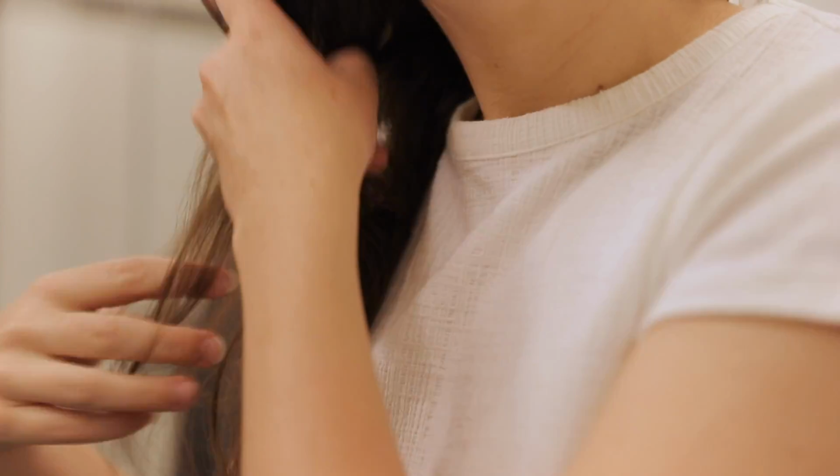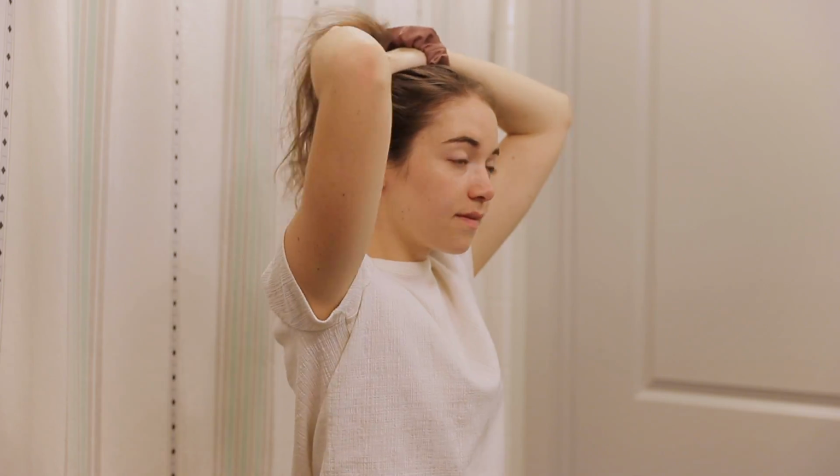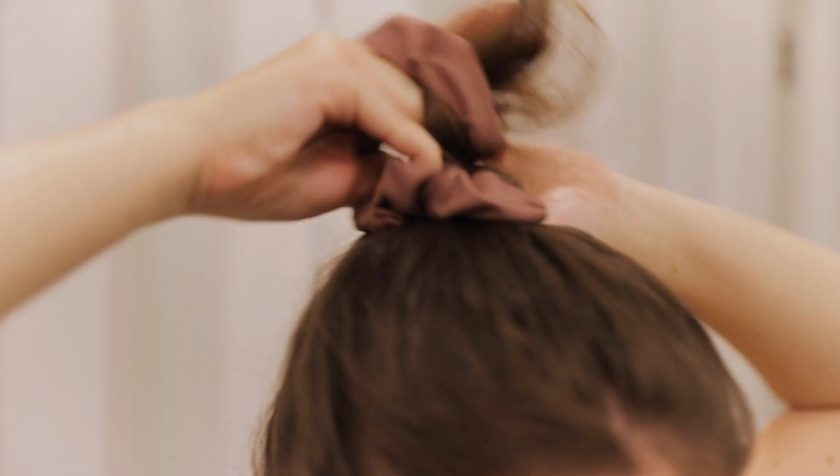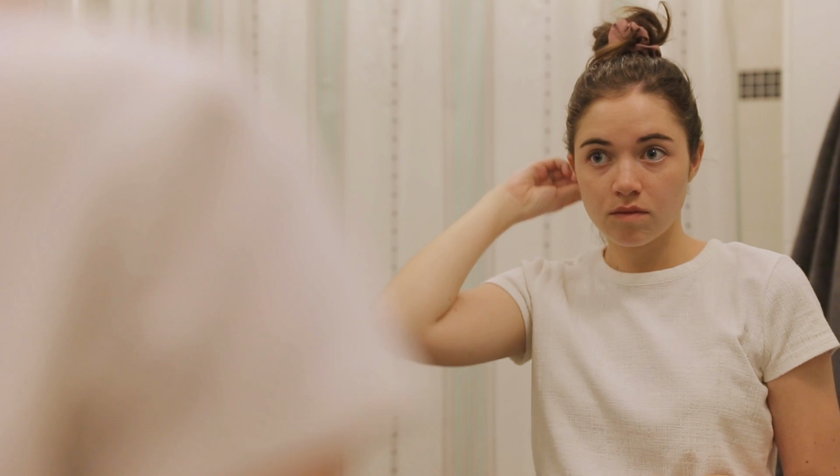And on days where I'm trying to get out the door a bit more quickly, I'll typically forego any kind of fancy hairstyles and just put my hair up in a loose, messy bun. It only takes a few moments, and this Girlfriend Collective hair scrunchie really does make it so easy.